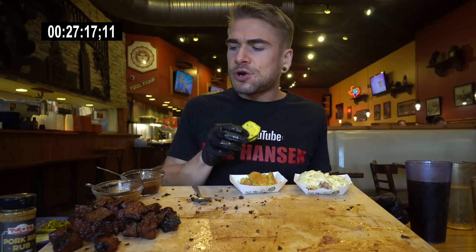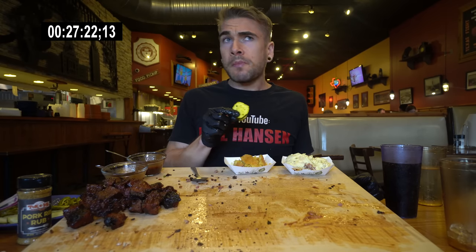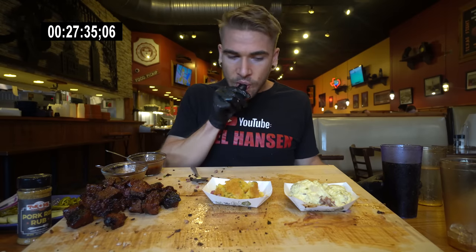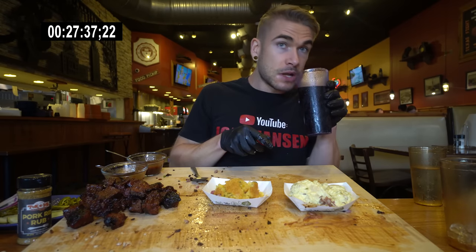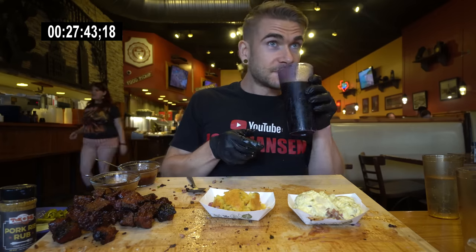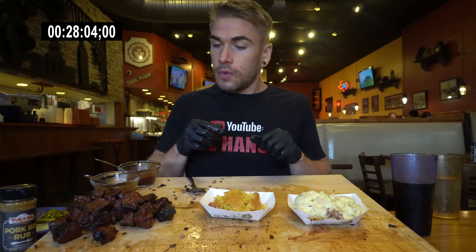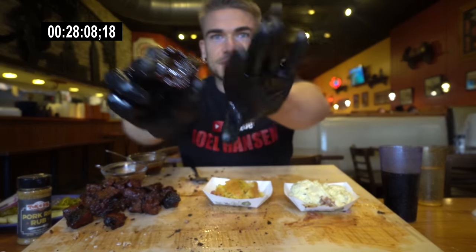This has been amazing. A lot of food. Woo. One of these jalapeno bread and butter pickles. That's amazing. Did you try these? Try this bread and butter pickle? So good. Alright. Burnt ends. Jalapeno cornbread casserole. Big thing of their house-made potato salad. Burnt ends, guys. These look like money.